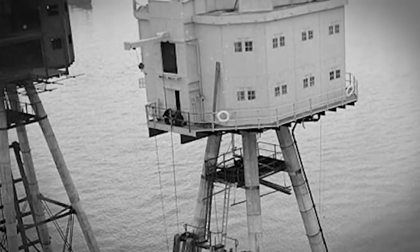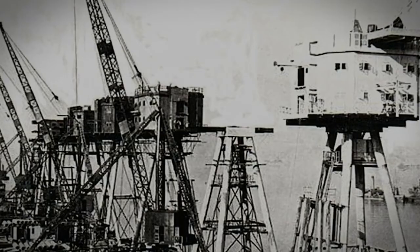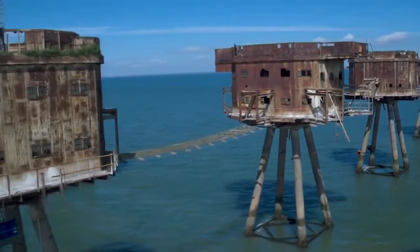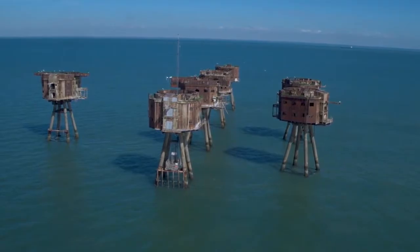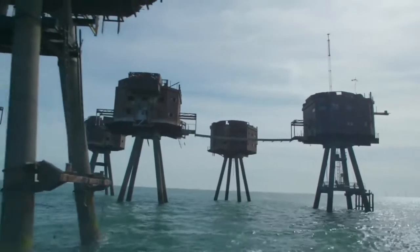Each fort consists of a concrete grid base with angled legs at each corner. These support a 36 by 36 foot, 2-story accommodation block and gun platform on top. So there's 2 really basic principles of structural engineering that have been used in the design of these towers. First one is making sure that the weight of the structure is as low as possible, because the lower that is, the more stable your structure is.